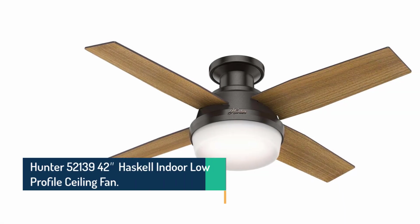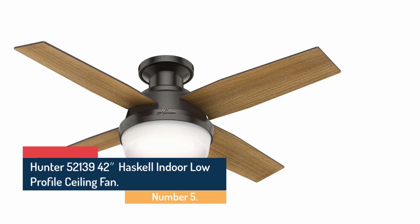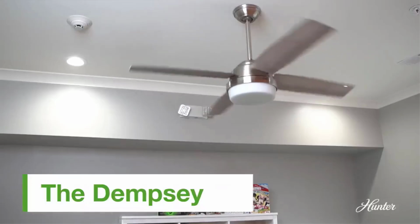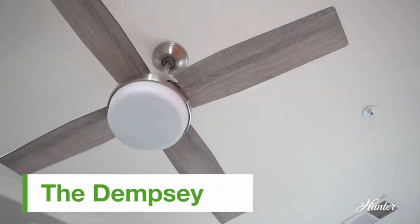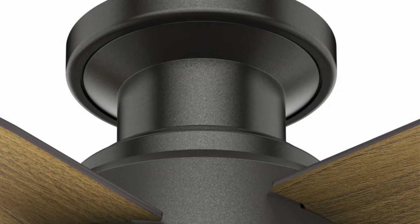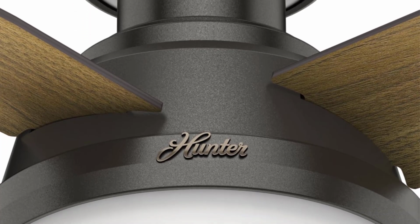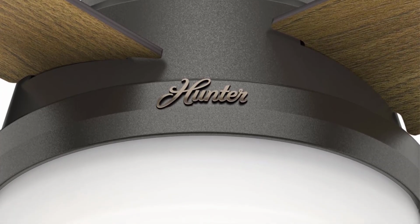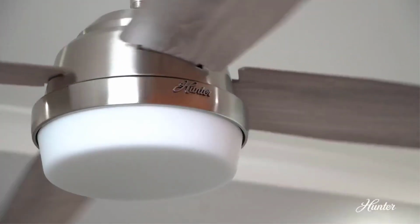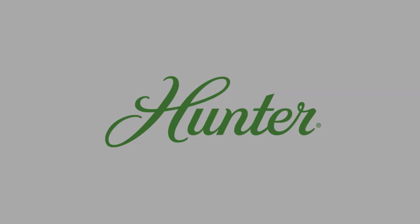Number 5. Hunter 5213942 Haskell Indoor Low Profile Ceiling Fan. The Hunter Haskell Low Profile Ceiling Fan can freshen up your small kitchen or living room with its clean and classic design. This minimalist design fan has a low-profile mount that allows it to hang flush against the ceiling in rooms that have low ceilings. It features whisper-wind motor technology that delivers powerful and quiet operation while keeping your living space looking stylish. This fan is created for indoor spaces only.